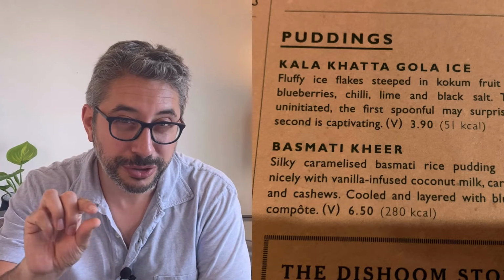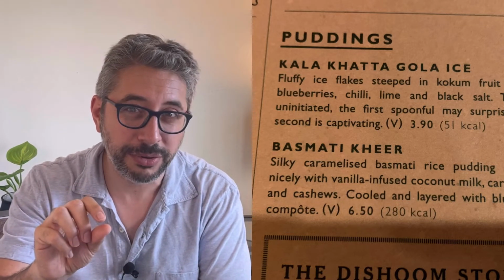This was topped off by a basmati kheer, which is basically a rice pudding with like a crisp sugar top, kind of like you would have on a creme brulee. It was amazing. I was already starting to think about how I could get Laura and the kids over to the UK to have a meal just like this.